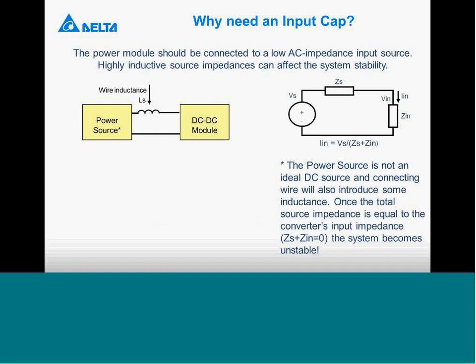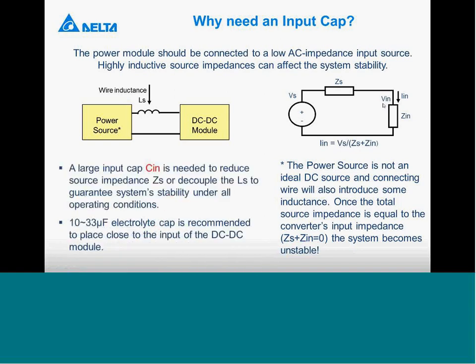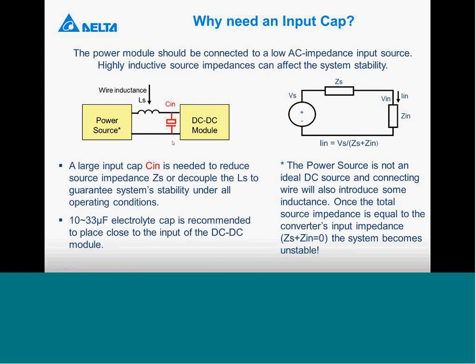We need an input cap because we have a lot of inductors, like the wiring. Also, the power source is not an ideal source because you always have some inductance, some impedance. If the source impedance becomes equal to the converter impedance, then your system becomes unstable. To fix that, you can add an input capacitor very close to the input of the DC-DC, and this keeps your complete system stable. We quote values between 10 and 33 microfarad.